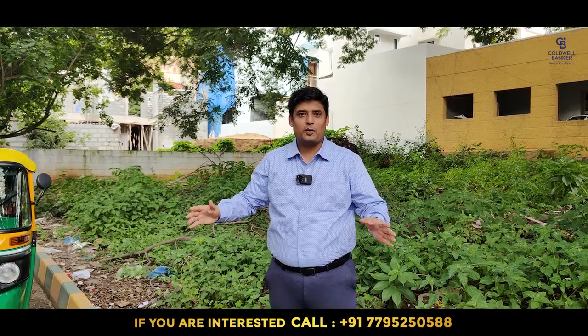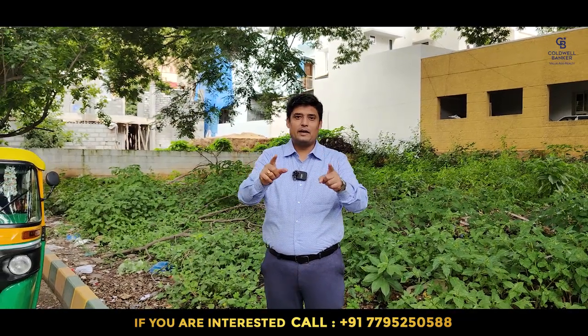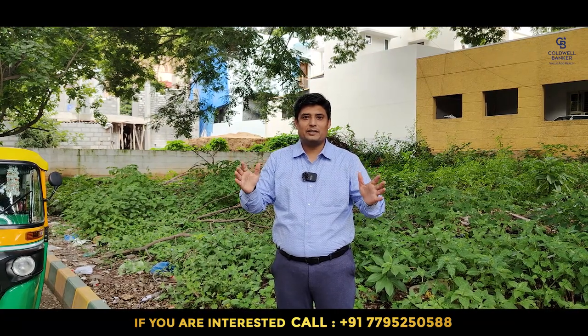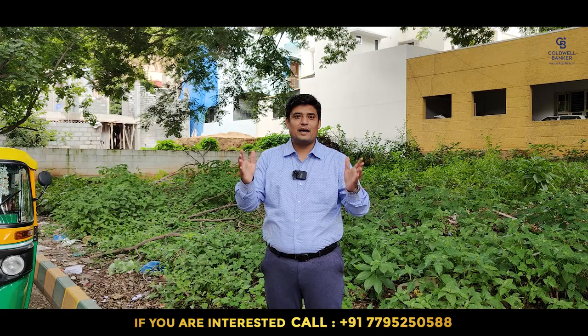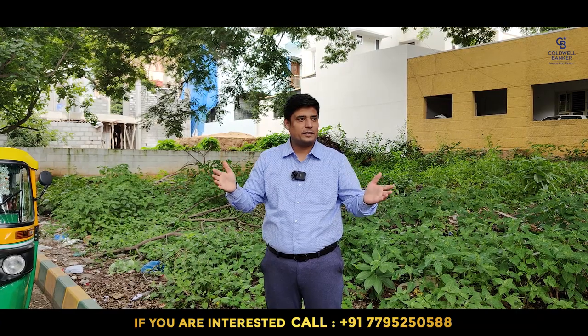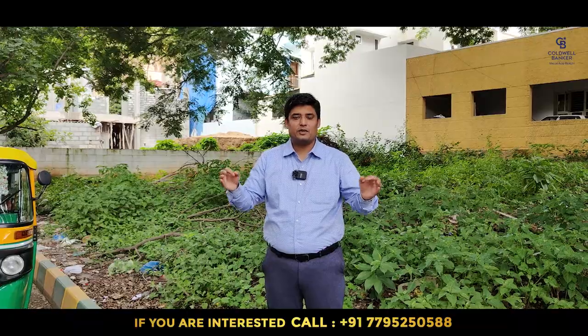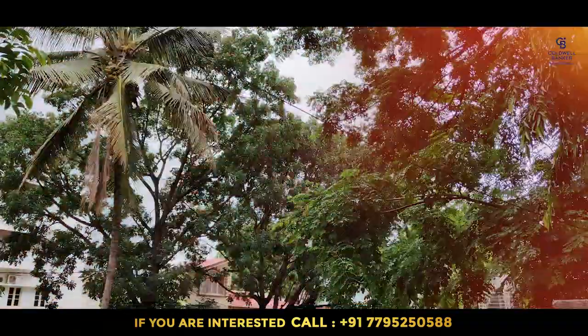This property is a prime property alongside the 40 feet road. Never miss this opportunity. Getting properties in RR Nagar is pretty challenging. People who are residing in RR Nagar know the value of RR Nagar properties. Call me today. This property is a steal at this price in a prime location such as this.